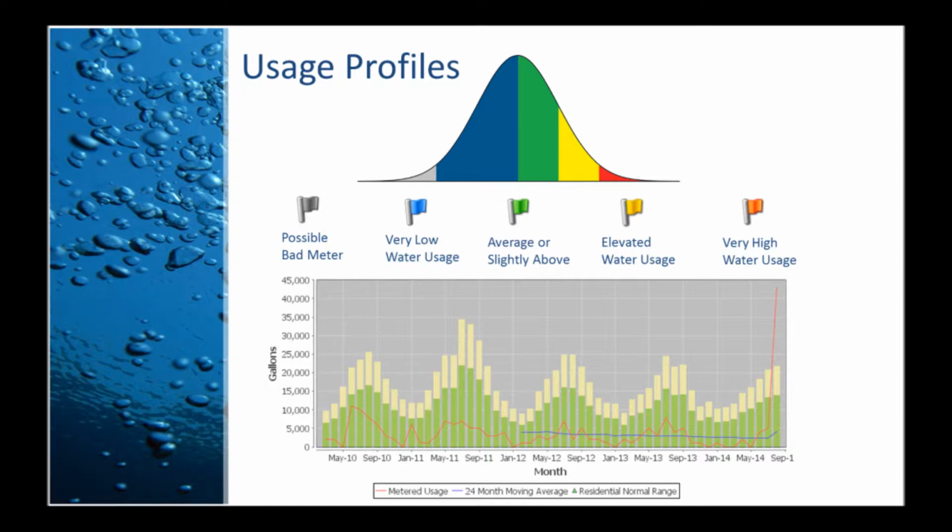So kind of the norm today is water utilities will give you a little bar chart on your bill that shows you your last 12 months of usage. Now, that's better than nothing, but that's 12 data points. And what we see on this chart is several hundred data points giving us a lot more context about what our usage has been over a much longer period of time, but also critically how it compares to other customers like me throughout the system.